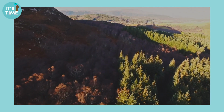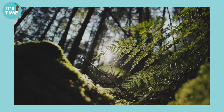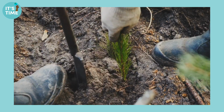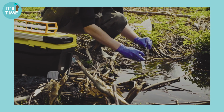We have some really exciting plans for year two with the use of environmental DNA techniques to better understand and explore what types of species are on site. You essentially take soil samples or water samples, and through laboratory analysis, you're able to pick up all of the different DNA that's within that.